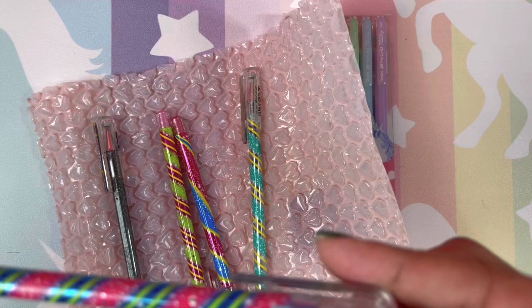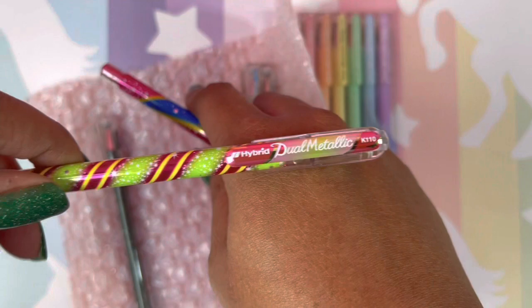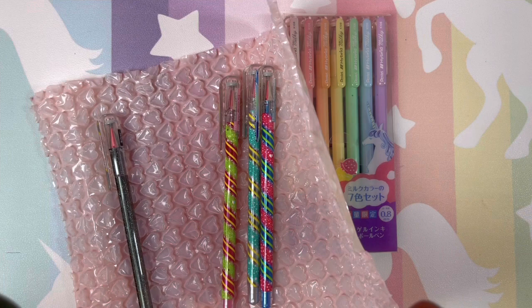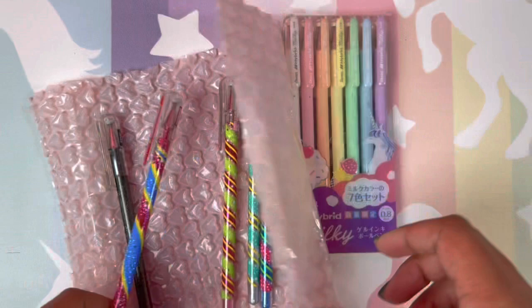I ordered all of the ones that were the special edition. This one is blossom pink. Really cool. And this one is pink and metallic pink. I already have a pink and metallic pink, but I wanted this one because it's so freaking cute. And you can't have enough Pentel dual metallic hybrids.